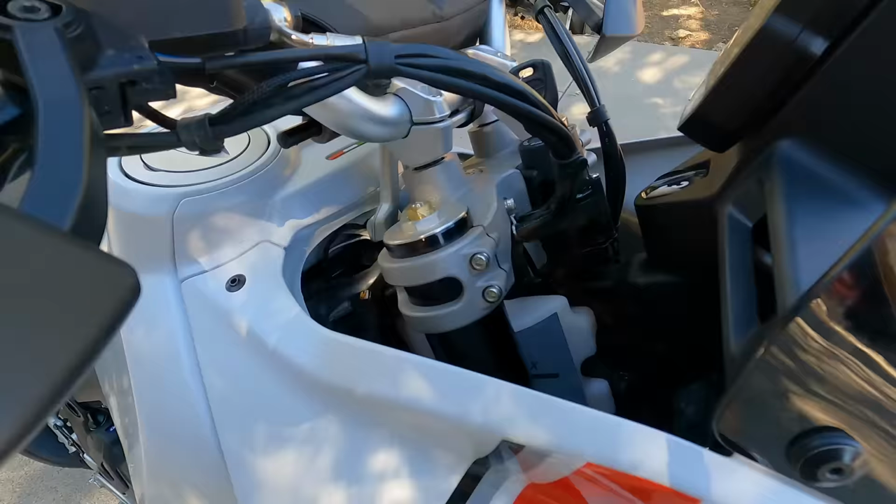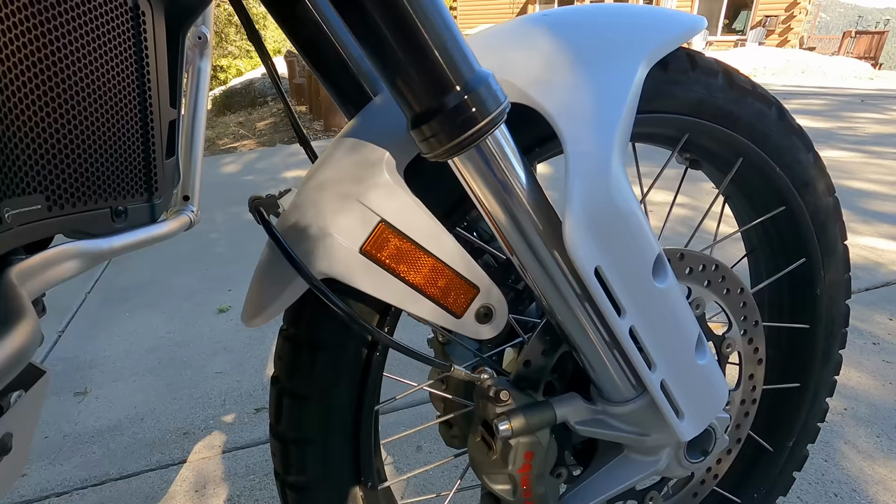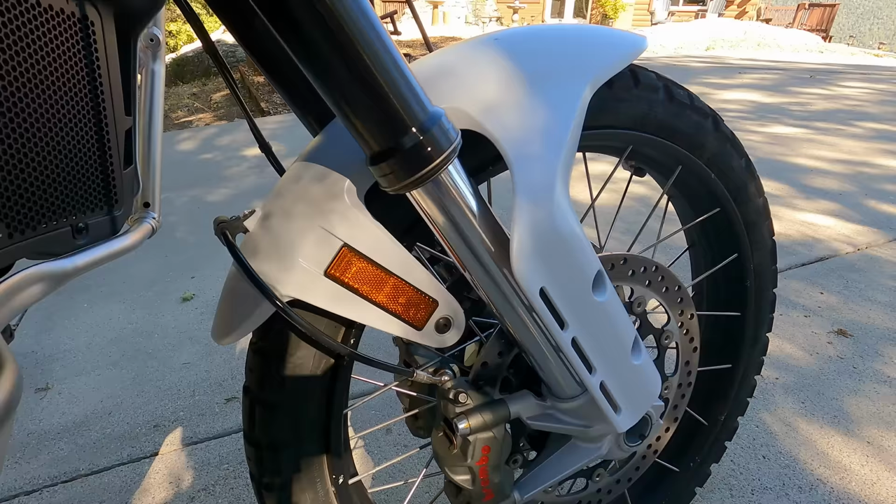Let's talk about suspension on the DesertX. So you have KYB suspension. They're a very high quality, very well-known suspension company. So they're the ones that did the suspension for this bike in coordination with Ducati. You have 46 millimeter front fork. It has 9 inches or 230 millimeters of travel. And you have full adjustments for compression and rebound damping. So good quality suspension, and we're going to show that when we go ride the bike.